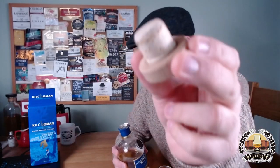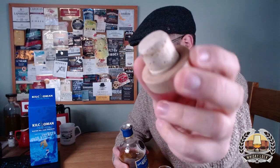So let's pop the cork, which is pretty good cork, to be fair. Nice solid but spongy piece of natural cork there. It's not one of those horrible pressed wood shaving corks. No bits dissolving where it's been stored laying down.